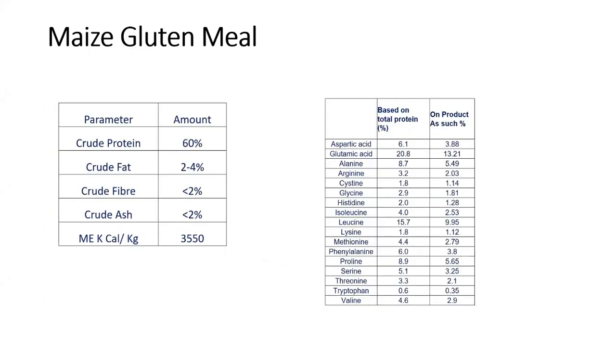These are the parameters: crude protein 60%, fat 2 to 4%, fiber less than 2%, ash less than 2%, and energy. I think they put 3550, it should be 3750, not 3550, because as per Leeson and Summers, these are 3750.